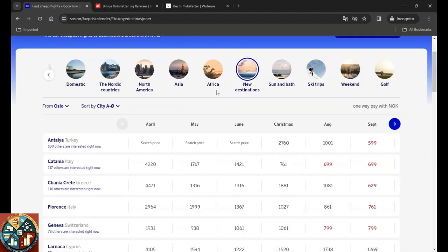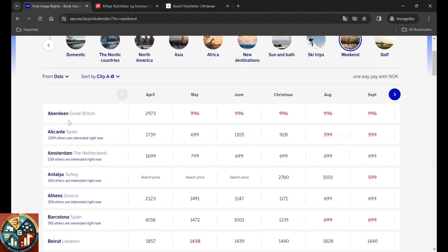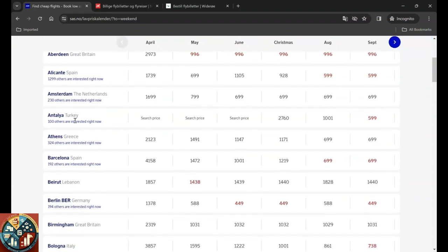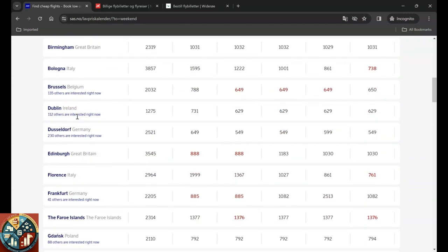But if you plan on a weekend, we can see what they have from Oslo. You see, you can visit Aberdeen, but check if you need a visa to go there, because it's in Britain. Or Spain, if you're already in Norway, you don't really need it because it's part of Schengen. But for Britain, please check. And you see, Antalya is 599. And as you see, the cheapest is 449 for Berlin, Germany.